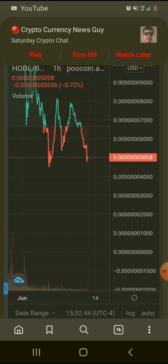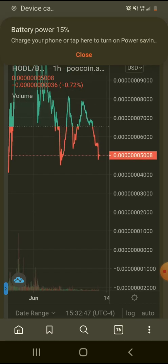But hopefully that does not happen and the lower low holds, and then the price can go back up to the upside.